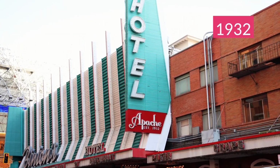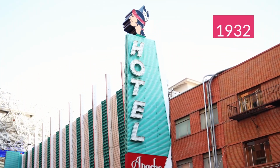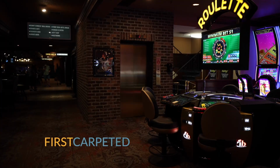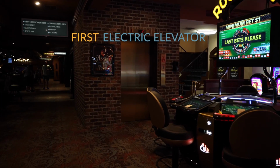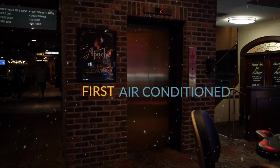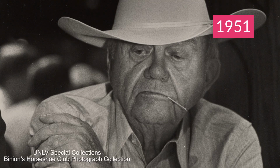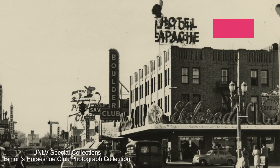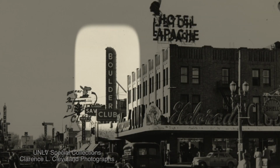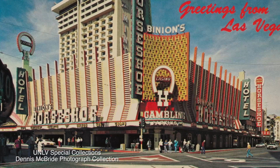Opening in 1932, the Hotel Apache, which would later become a part of Binion's, was home to several firsts in Las Vegas. It was the first carpeted casino, it had the first electric elevator, and it was the first air-conditioned hotel. In 1951, legendary gaming pioneer Benny Binion bought the Hotel Apache, the El Dorado Club, and later the Boulder Club, and turned it all into Binion's Horseshoe.